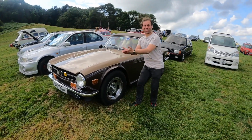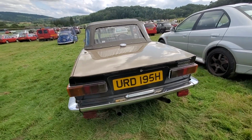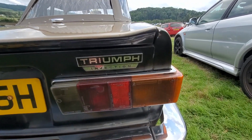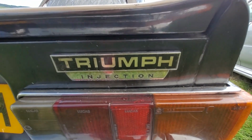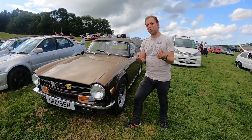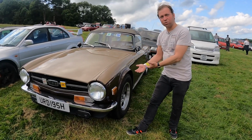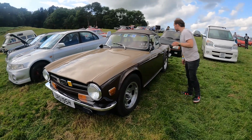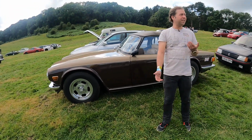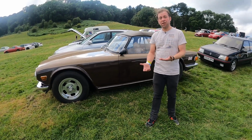Golden brown Triumph TR6. Oh my days, have the 70s landed. TR6, again, one of the quintessential hairy chested 70s sports cars. I love these things. The very first convertible I ever rode in as a little boy was a bright yellow TR6. Mercy me, two-tone golden brown. This is so 70s. If maybe you don't know what a TR6 is, this was arguably the last of Triumph's sort of traditional sports cars.